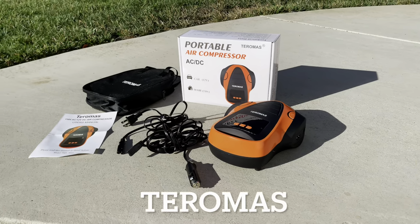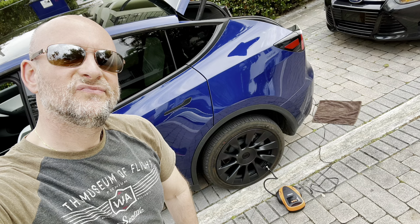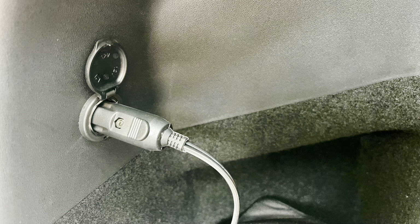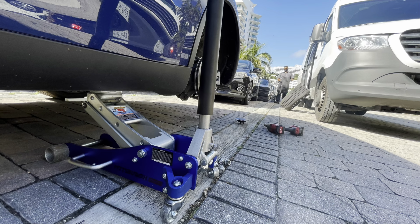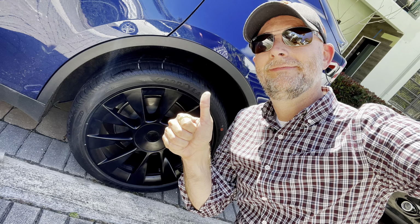Next, a tire pump by Teromas. That worked really well when I was in Miami. I actually got a flat tire by driving over a razor blade, and the pump was able to inflate the tires really well. Unfortunately, the razor blade resulted in that tire going flat immediately after I pumped it up. But hey, it worked. And I've also been able to use the pump to make sure that the air pressure in my tires is good as I drive around the country.